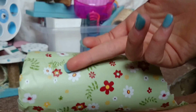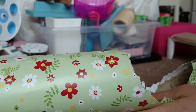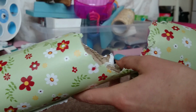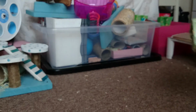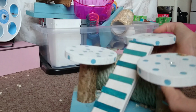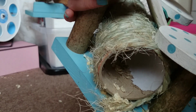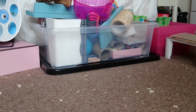We cover this in some wrapping paper. It doesn't have any glue or anything on there. Theodore's had a really good chew of that, as you can see. Next we have this Hop Nibble Squeak play ledges. It has the ladder going up the 3 levels, and then the tunnel which Theodore's destroyed.